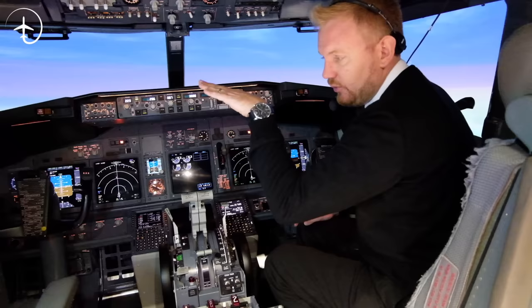So when you do that, the aircraft is going to go dark. So it's going to be quite dark in the cabin as well. You're going to get some emergency lighting coming up. Don't be afraid, that's perfectly normal. But you're enabling the rescue equipment to come up. So that's what we'll do now.